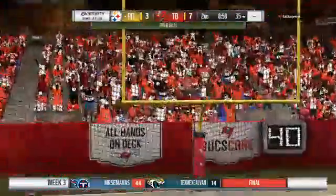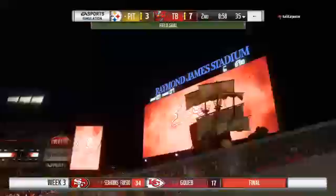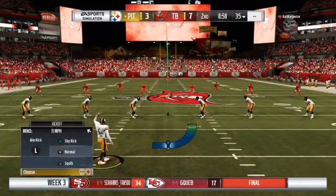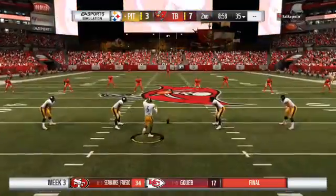And Bailey able to knock it through. And they are on the board, but still trailing. It's 7-3. They took it all the way to the 1, but in the end, opt for 3.